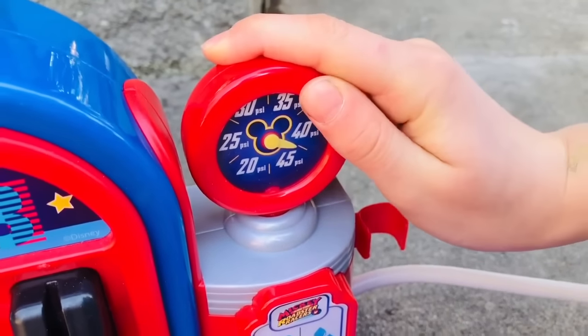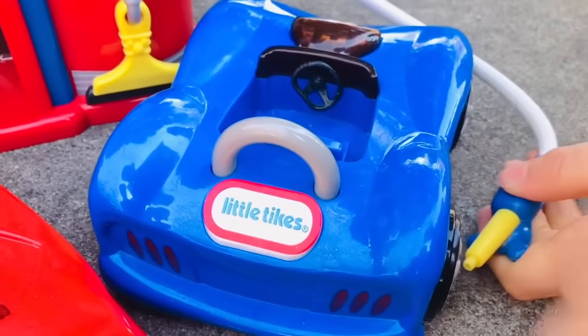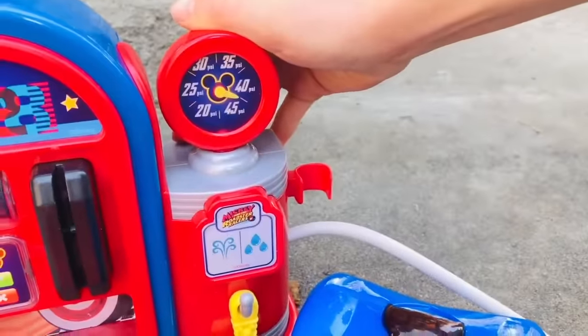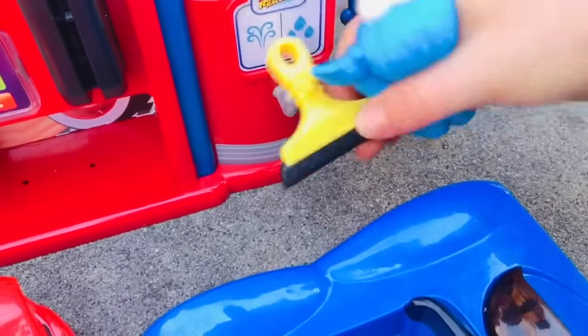You don't want to overfill them, Cookie Monster. You can pop a tire. It's important to check all four tires. And last but not least, it's time to wash the windshield with the yellow squeegee.